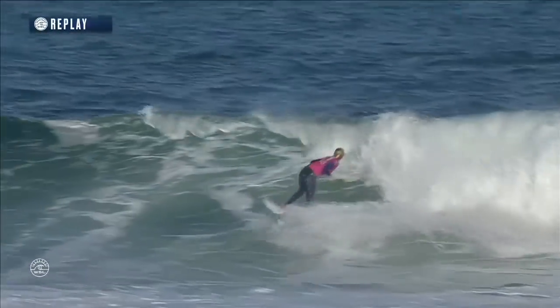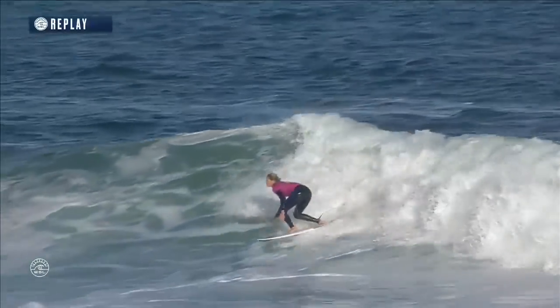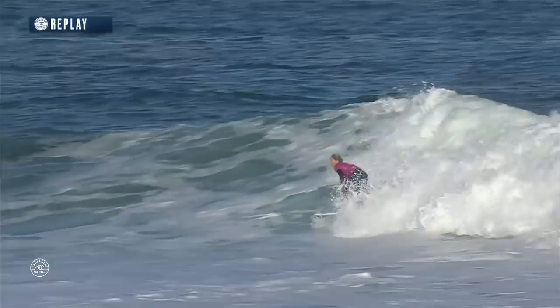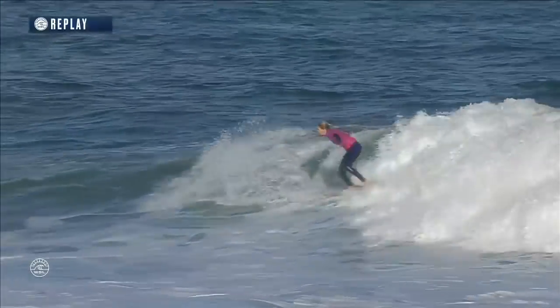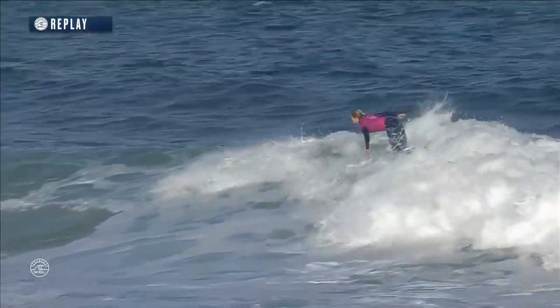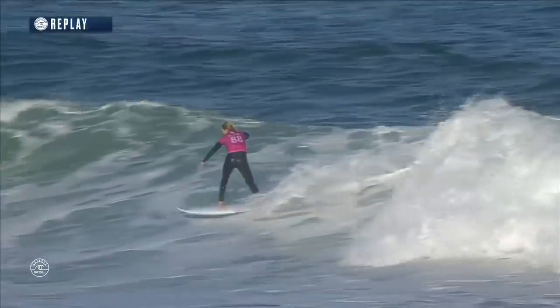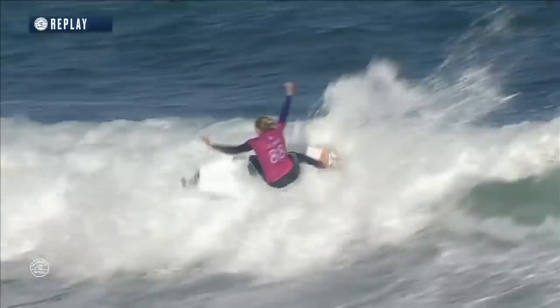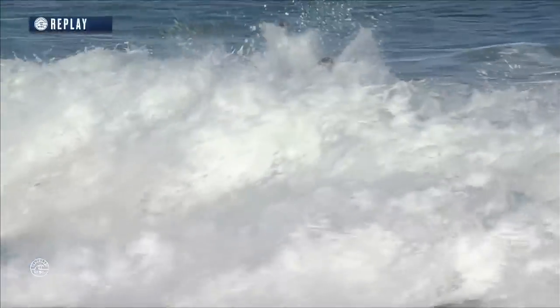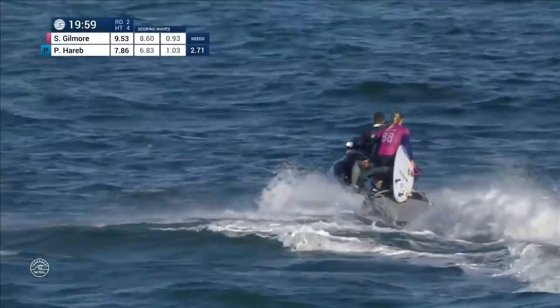Here we go, first turn. Bang, right there. That's one of my favorite turns from Steph. That got that release and then that swoop. Trademark, beautiful style, beautiful positioning. Smooth as silk in very tricky conditions. And that's Steph's forte right there, to make the impossible look so smooth and easy. Finishes nicely on that one. Another big score just about to be locked in for Stephanie Gilmore.